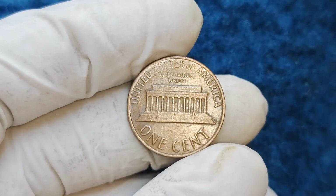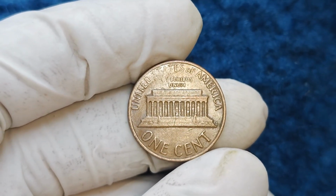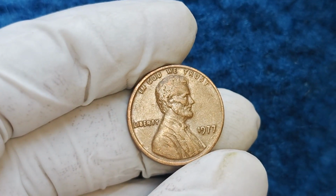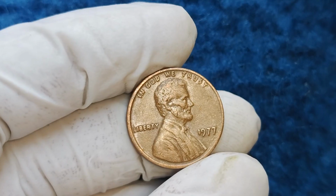Most pennies from 1977 were made at 3 different US mint locations: Philadelphia, Denver, and San Francisco. The ones from Denver and San Francisco have a little D or S under the date. But the ones made in Philadelphia? No mint mark at all.